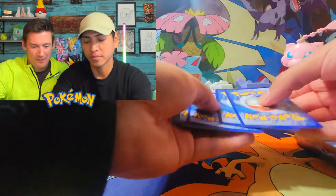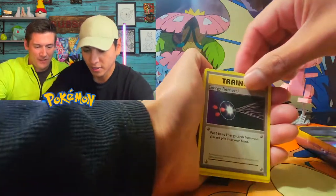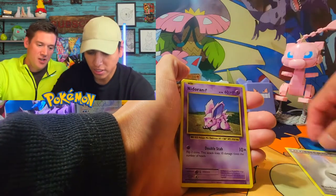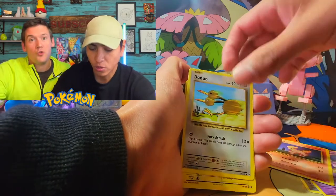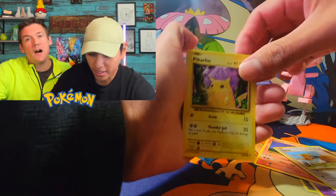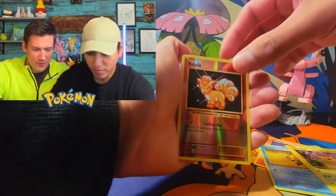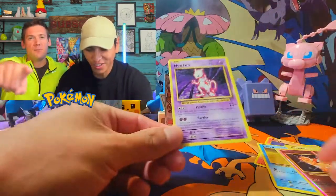Get ready. All right. We got ourselves a trainer. Nidorino. Energy. Nidorino. Ponyta. Doduo. Pikachu. Okay, Staryu. Vulpix for the reverse. Mewtwo. We will take a Mewtwo.